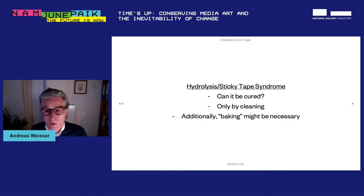Again, you might ask what to do against this problem. There are specially designed tape cleaners which can clean affected tapes, but mostly you would also add a thermal treatment to the tapes, which is often called baking. Both actions will help to play back the tape, but they are no durable solution. Tapes will become sticky again after a certain period of time.